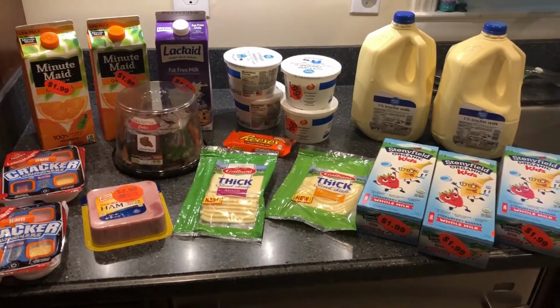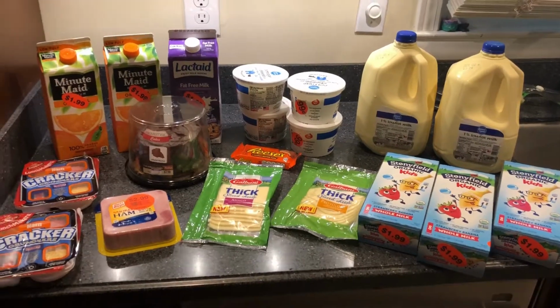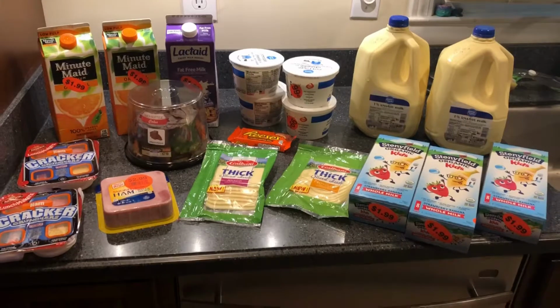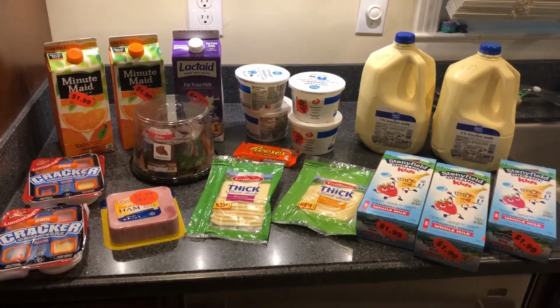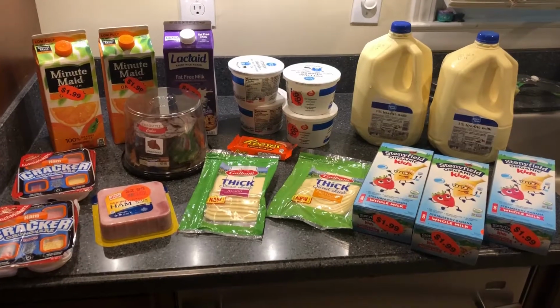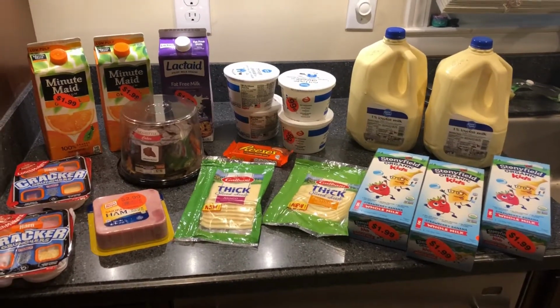One of the greatest things about Ingles, honestly, is their perishable clearance items. In the meat department, also the dairy department, sometimes in the deli, things like this. I love it. And with a large family, I can make use of it.